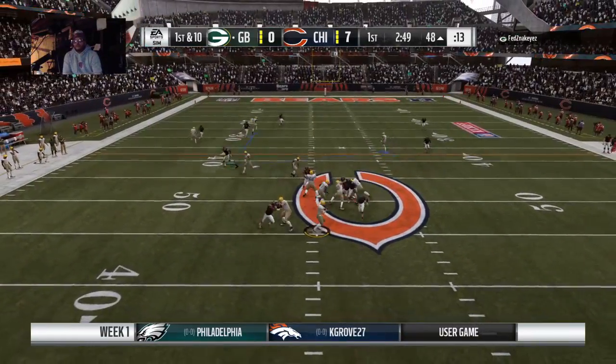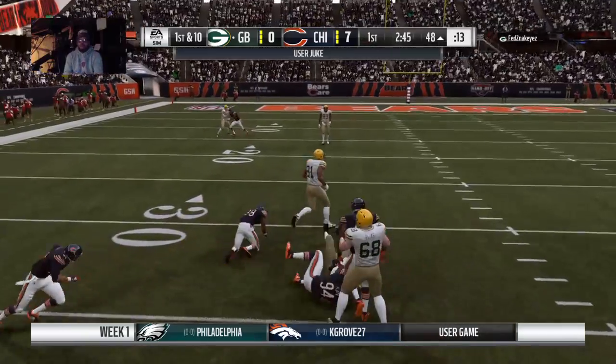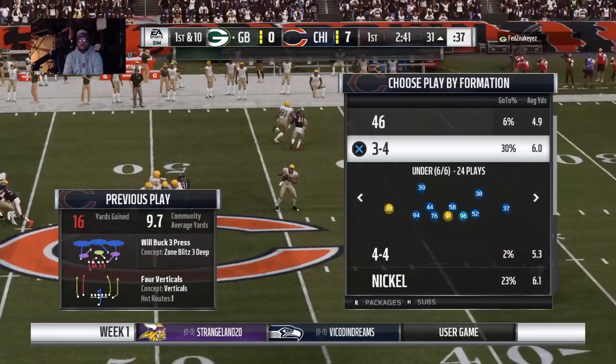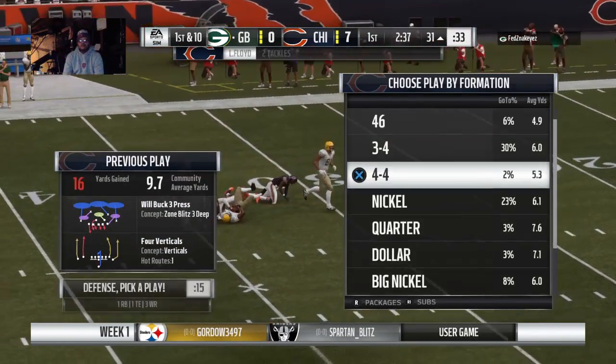Now Rodgers. He's going to dump that off to his running back, Montgomery. And he gets it inside the 35 and just shy of the 30. Another nice gain, 16 yards there and a first down again. Nice little nifty play for him there.